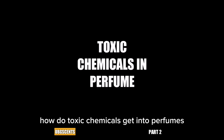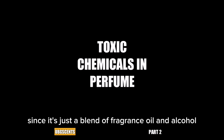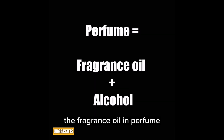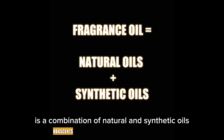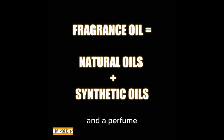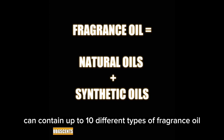How do toxic chemicals get into perfumes since it's just a blend of fragrance oil and alcohol? The fragrance oil in perfume is a combination of natural and synthetic oils, and each of them has a chemical property. And a perfume can contain up to 10 different types of fragrance oil and even more.